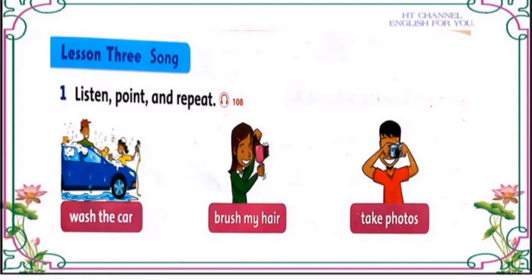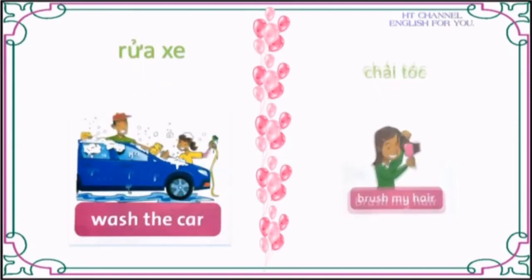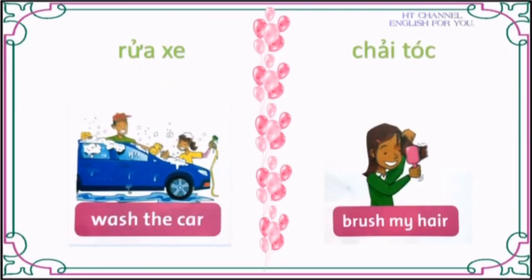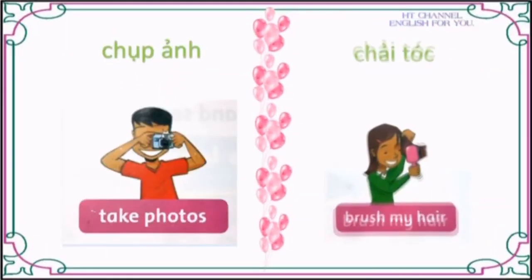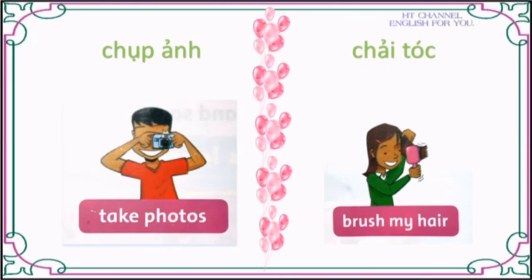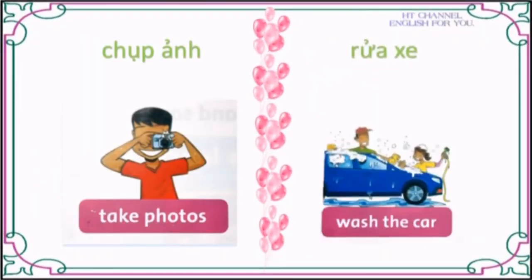Listening 108. Listen and point. Wash the car. Brush my hair. Take photos. Brush my hair. Take photos. Wash the car.